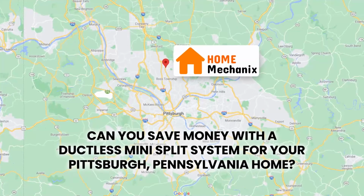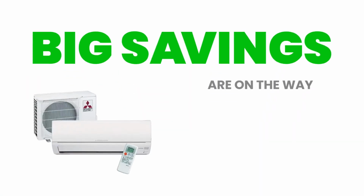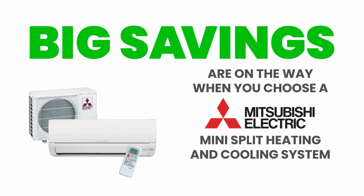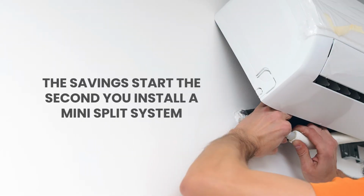Can you save money with a Ductless Mini Split System for your Pittsburgh, Pennsylvania home? Yes! Big savings are on the way when you choose a Mitsubishi Mini Split heating and cooling system. The savings start the second you install a Mini Split System.